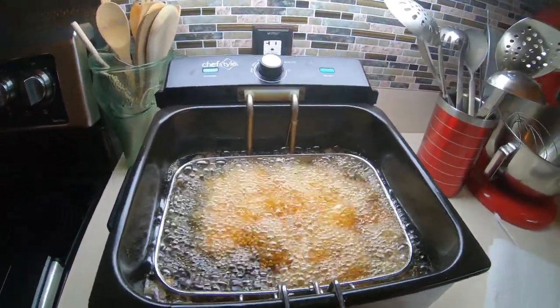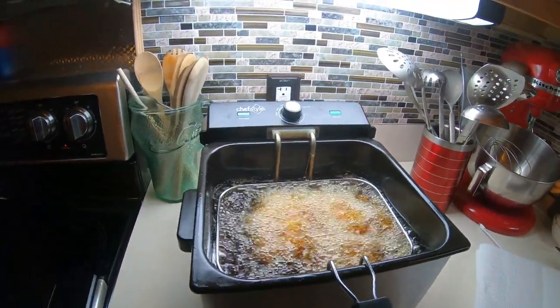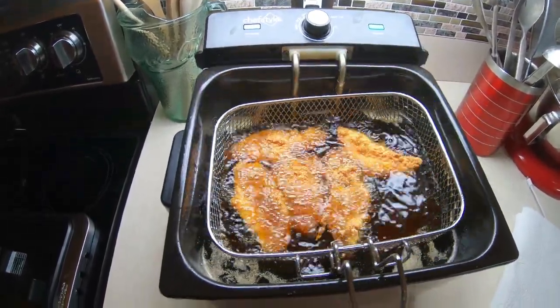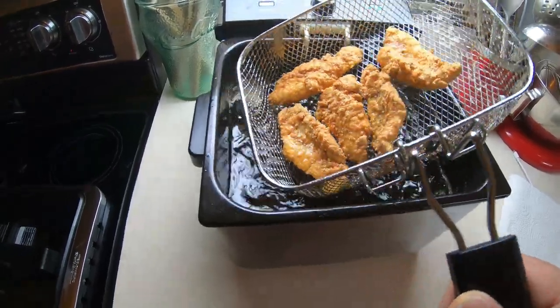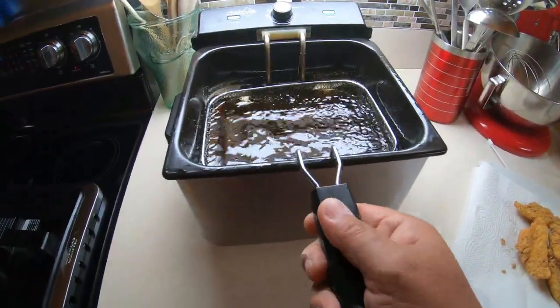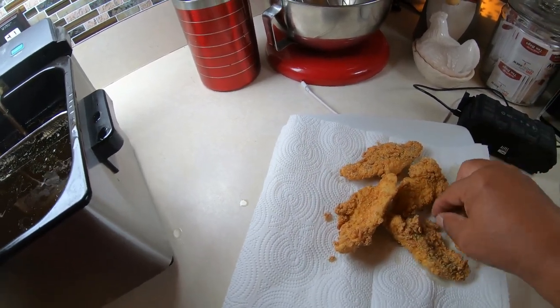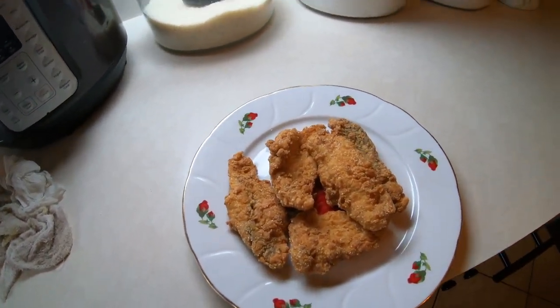I'll say about 3 or 4 minutes should do it. Yeah, 4 minutes into it. Looks like they're done, but we're gonna give it another minute. There you go. There's your sheephead. Let it cool off, and then we'll give it a shot. Let's try it out. There it is.